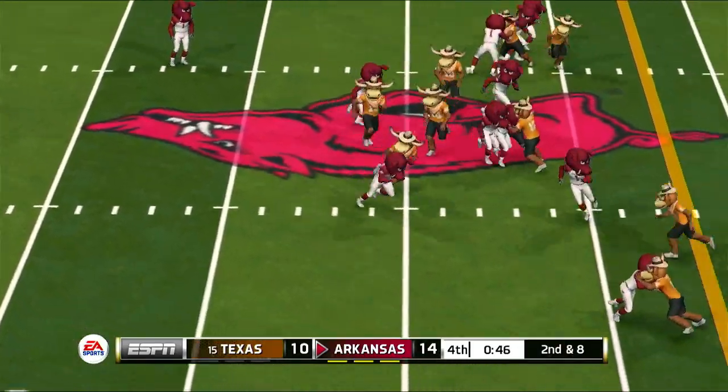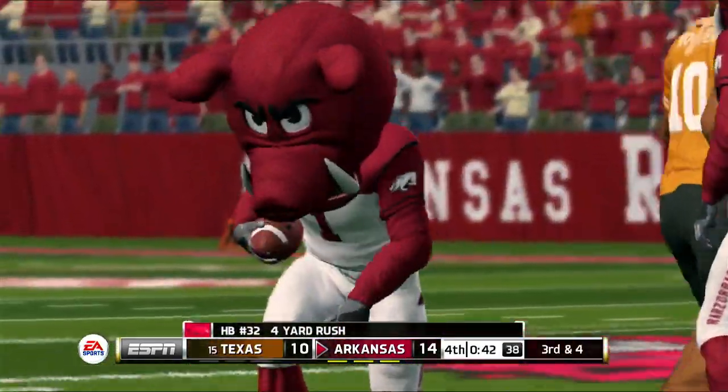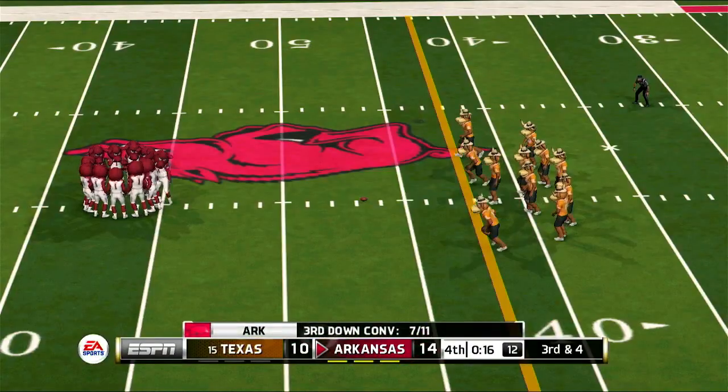They'll go to the ground. Runs it right. Nice pickup. Gain of 4 yards.